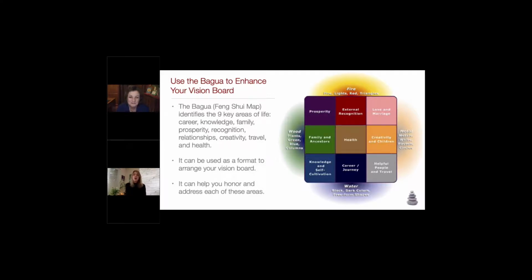What this becomes really powerful for when we're thinking about a vision board is you can use the Bagua to lay out your board. Let's say you have your poster board and you're trying to figure out, where do I arrange my images? You can use the Bagua to place where those images go. The Bagua also helps you organize your thoughts, and it helps you identify all the key areas of your life.